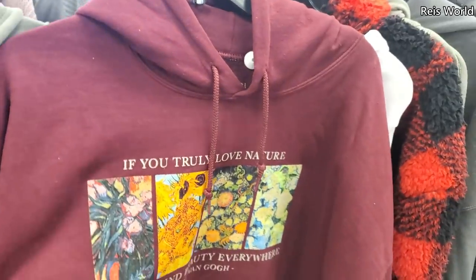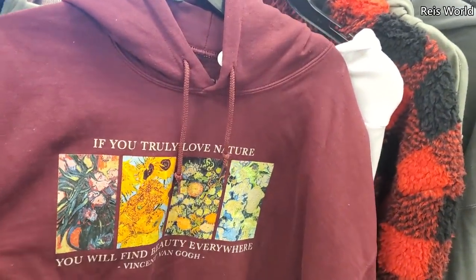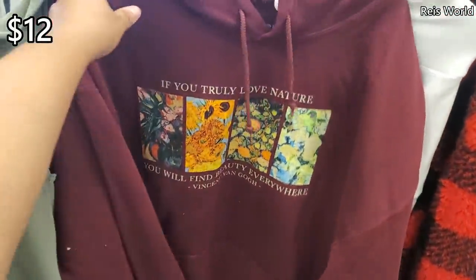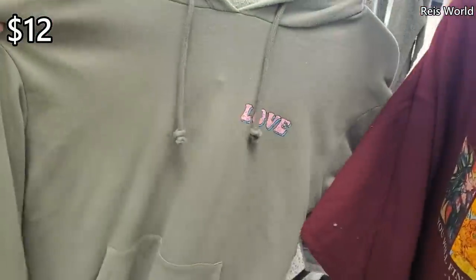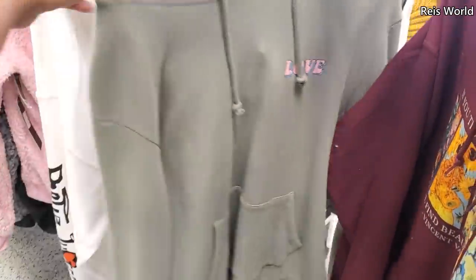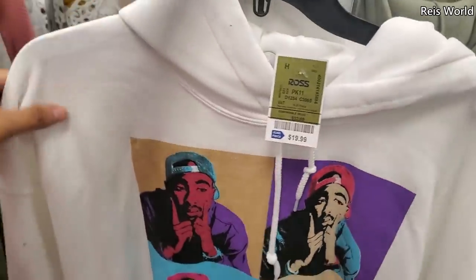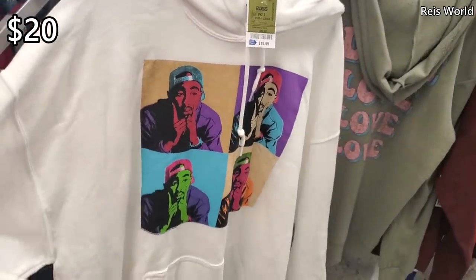Again, by Fifth Sun, if you truly love nature, Van Gogh. So only $12, oversized hoodie. And this green one will say love in the corner. And this is only $12. And the back will just say love, love, love. Tupac in the white for $20.